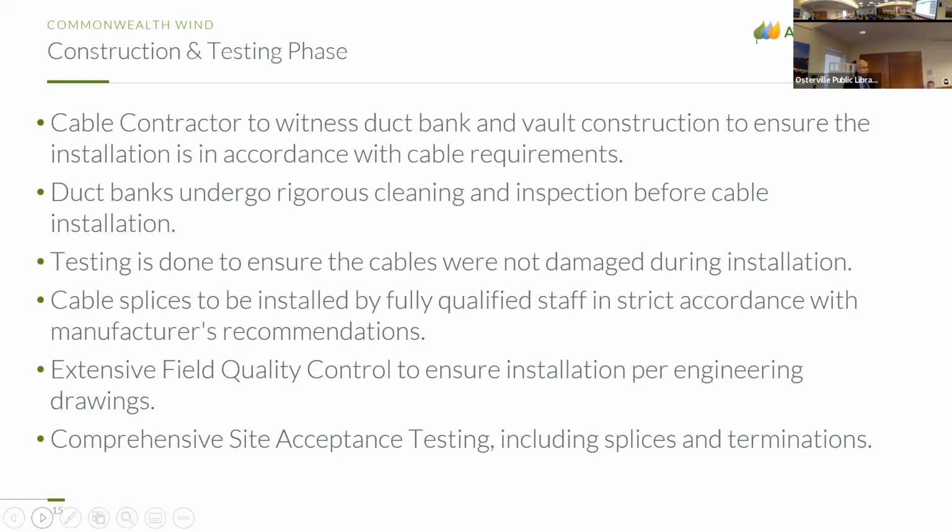Cable splicing is critically important, and we're going to pay keen attention to that as the splices are made. We're going to use fully qualified staff, and we'll proceed in strict accordance with the manufacturer's recommendations. We're going to implement an extensive field quality control program to ensure that the installation is in accordance with engineering drawings. And then at the end, there will be a comprehensive site acceptance testing program, which of course will include the important splices and terminations.